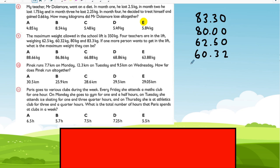So again, let's just add these up together. We've got 11. Got 3, 2 and 1 gives me 6. 8 and 8 is 16. Add the 6 is 22, 28. So the total weight for the 4 teachers is 286.12. We're going to need to then subtract that from 350 kilograms.